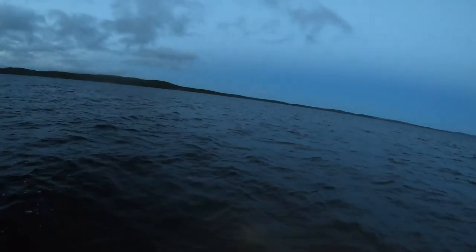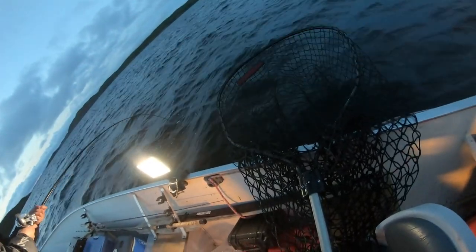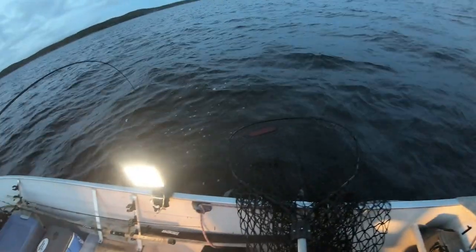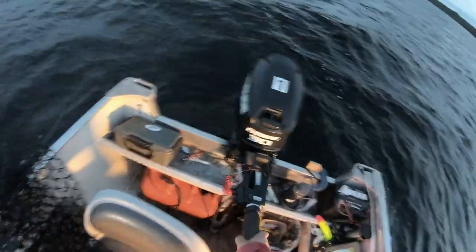It's probably gonna be a 20 pounder. Hey, yeah, sure. Looks like it. He's heavy. He's heavy. Coming up, 20.